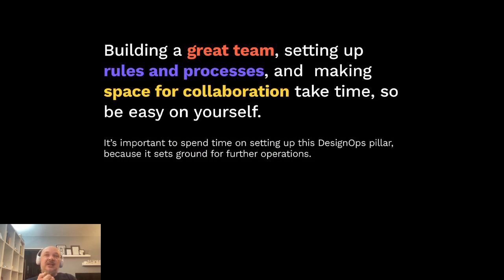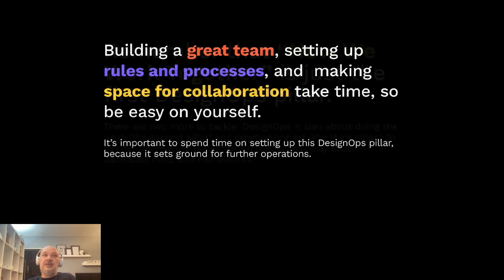And I intentionally highlighted great team, rules and process, and space for collaboration because great team is humanization, rules and process are organization, and space for collaboration is collaboration and the design process. Sorry, it was a long day. So it's really important to spend time setting up those design pillars because it sets the ground for further operation.